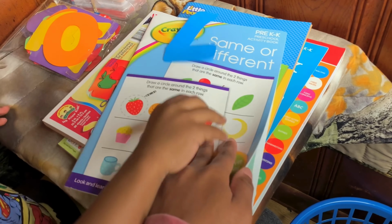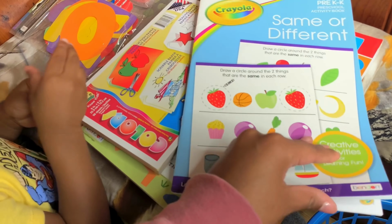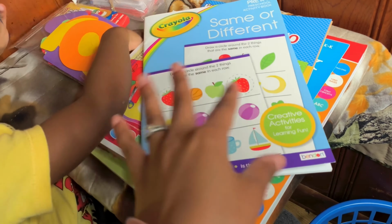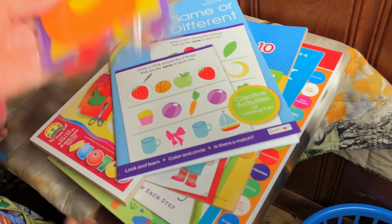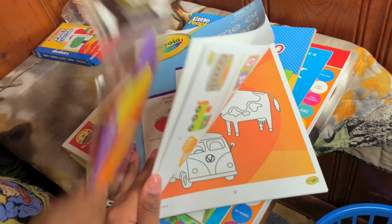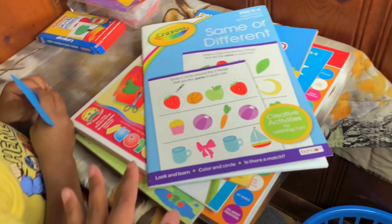So those are the flashcards and everything. These are the workbooks. I got these from Dollar Tree as well. If you've seen my Dollar Tree haul, my beginner's guide to homeschooling, that's my previous video about this. I'm doing this video because a lot of you recommended it, because you guys enjoyed the first one so much. So I'm glad that you guys enjoyed it.